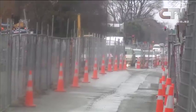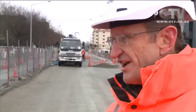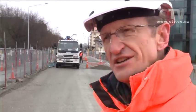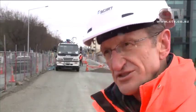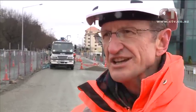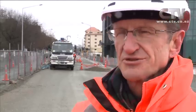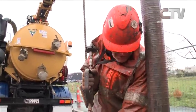This site on Peterborough Street is one that's near completion after undergoing a complete rebuild on the road. It's the end of a long process, because underneath here is the new water and the new sewage and wastewater and all those services that are a lot further down. So this is the final finishing. Great to see, and we're going to see a lot more of this happening in the central city over the next few months.